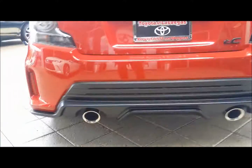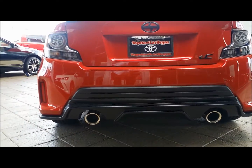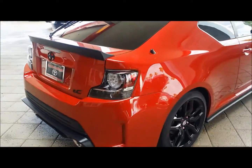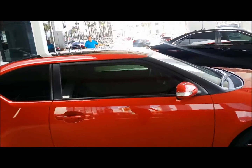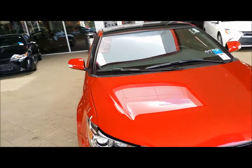Again, blacked out emblems and a sport-tuned dual exhaust system. You'll only find it on the TC 10.0 release series. Let's take a listen.